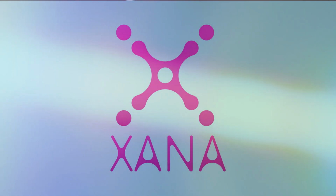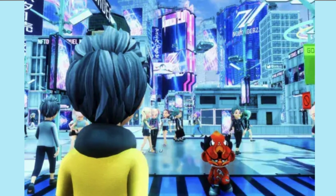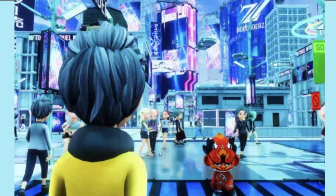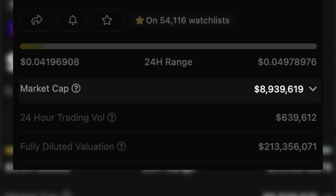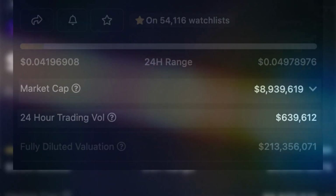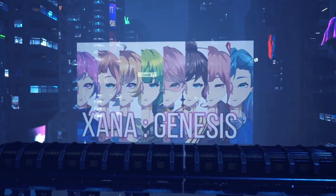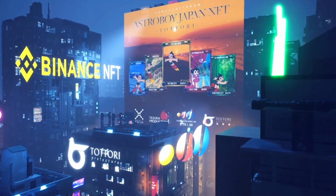Next up, we have Zana, or Zane. I'm not entirely sure how to say it, but one thing I am entirely sure of is they're an amazing looking project with amazing tech. Zana currently has an $8.9 million market cap and over $600,000 in 24-hour trade volume. Zana was very recently launched in July of 2022, and the graphics, the technology, and the implementation of product that already exists is pretty world class.